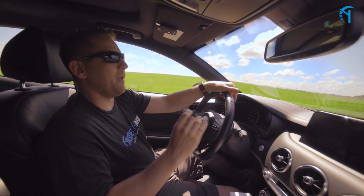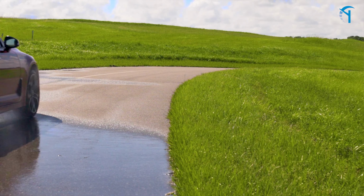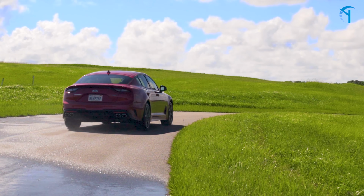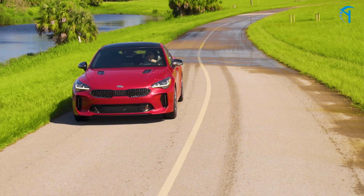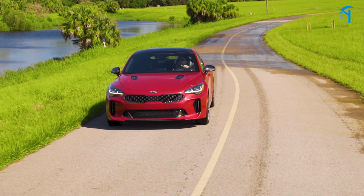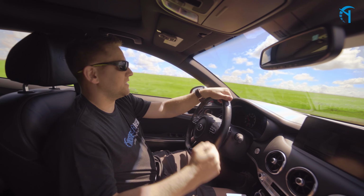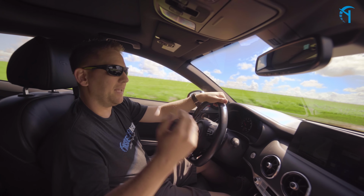Now, even with him at the head of that department, can the Kia Stinger GT actually hold up in terms of performance to German engineering? Not yet. Not quite at that level just yet. But dollar for dollar, you really cannot beat this versus anything BMW and Mercedes can put out in this class.